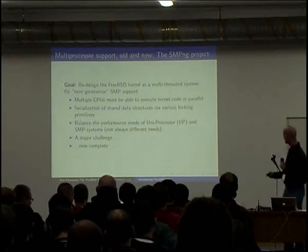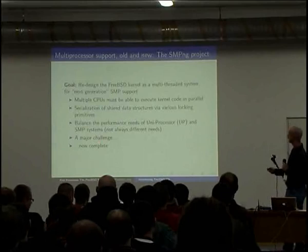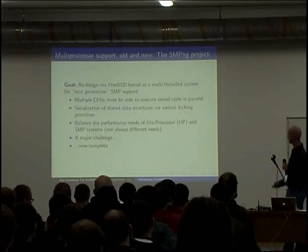We basically had to redesign the entire kernel. Every part of the kernel was touched. So this was a huge effort. But we've now completed this.